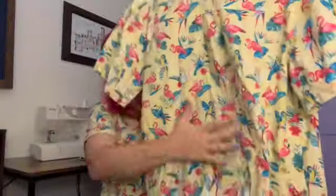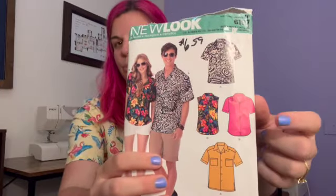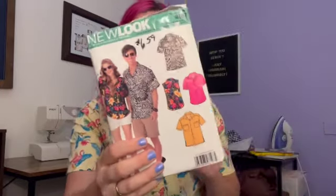From this quilting cotton that I found at Joann's. It's a Robert Kaufman print. And it has these fun tropical birds and it is just, it's kitschy, man. I love it. I think they are perfect for vacation. So I made mine, which was view B. I made the version with the sleeves. I omitted the pocket, but I made view B in a size 14. It fits me really well.